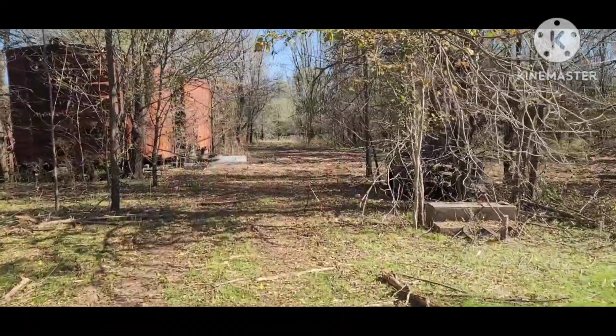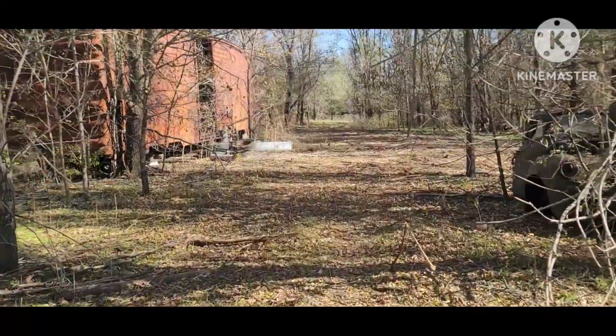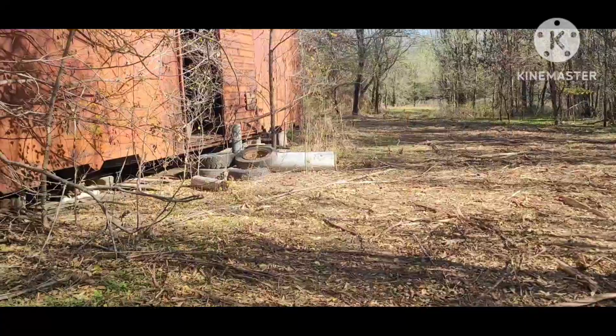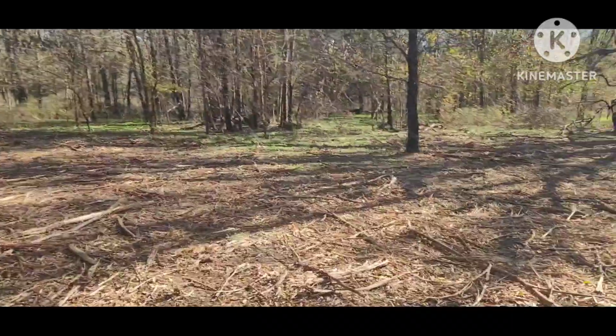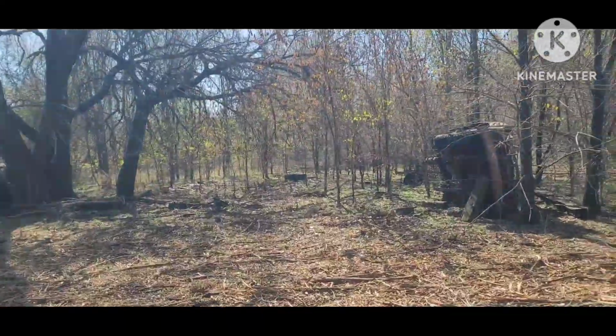So he moved houses and box cars halfway across the country. Wow. Box car, and he put it there. Let's see if this is for grain storage. Okay.